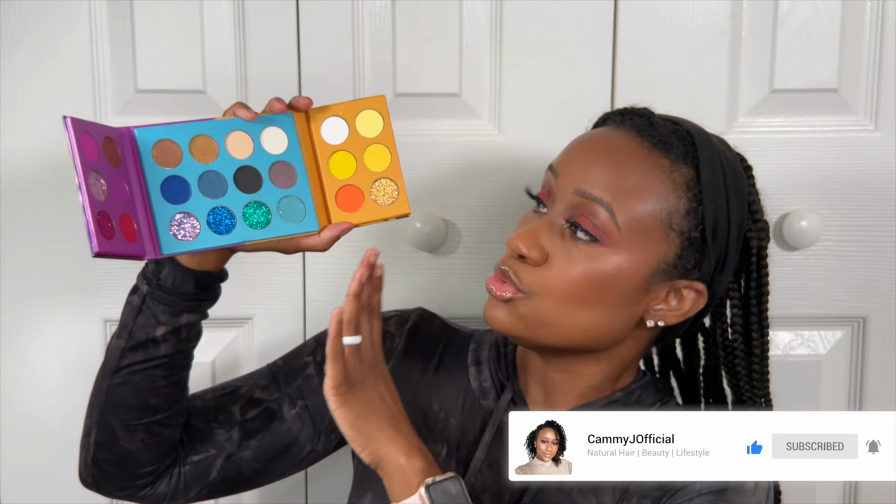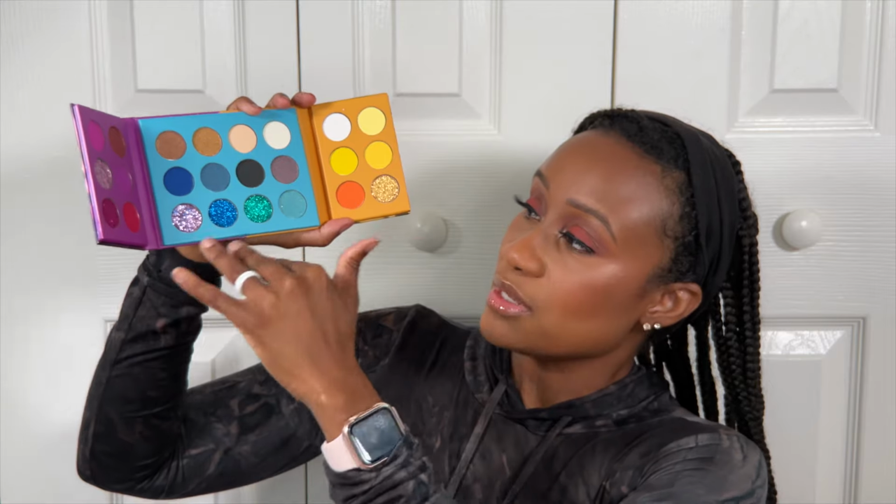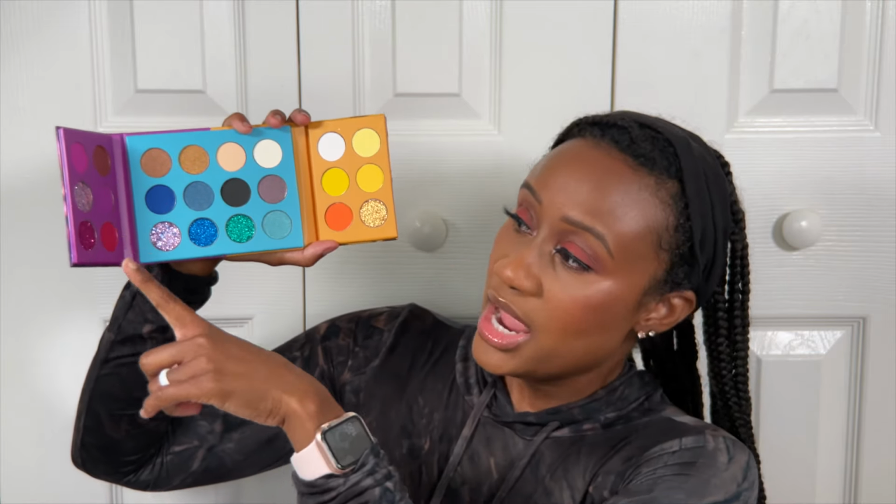So if you get this palette, y'all, you will be able to use this for all seasons. You will be able to use some for summer, fall, and mix some for winter and spring. This is kind of like an all-in-one palette that you can use for so many different things when it comes to your makeup needs. And what I like about this palette, guys, is it has glitter, shimmer, and mattes mixed in as well. So you won't need to grab 5 different palettes to make one makeup look.